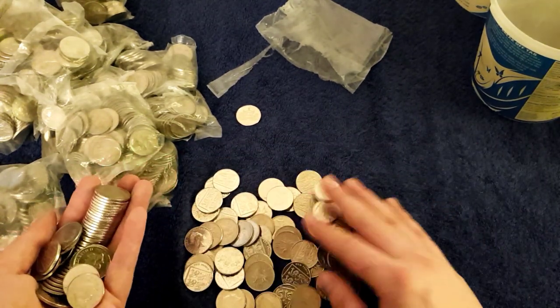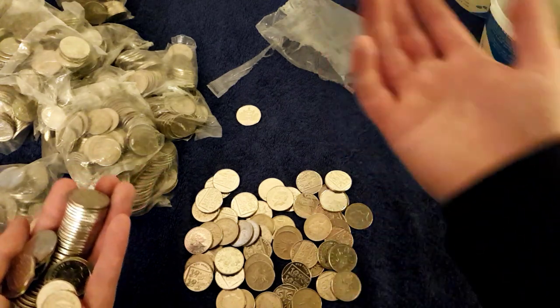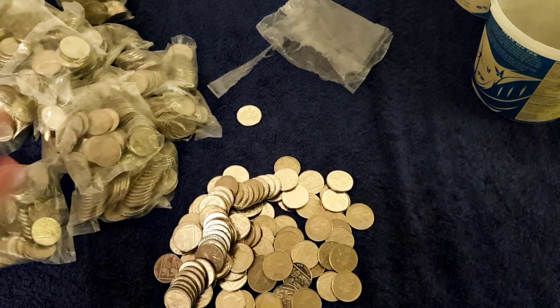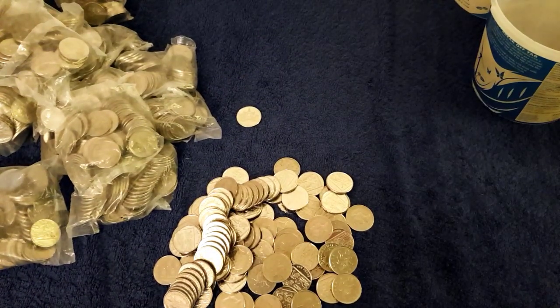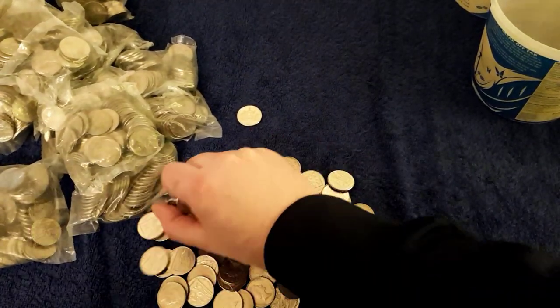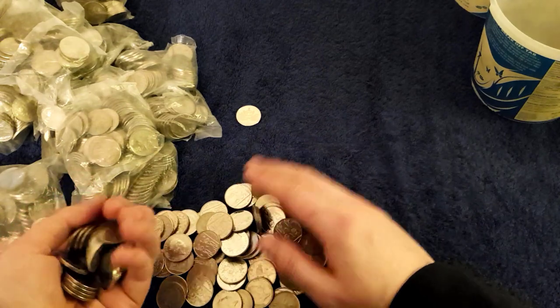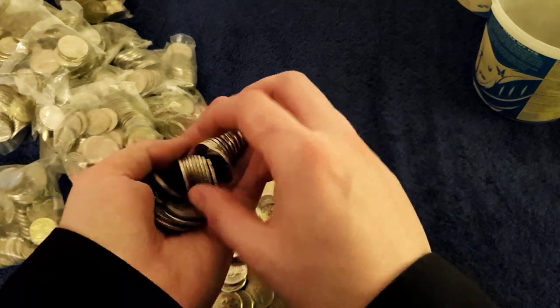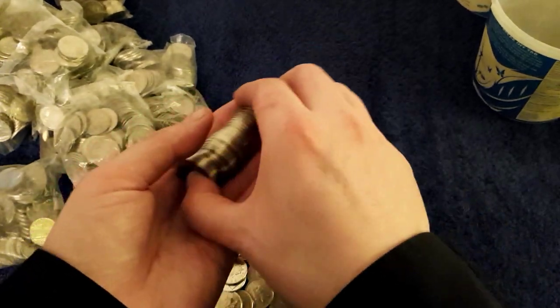I think it's possibly double the amount of coins. I've just lost count as well, but I don't care. I'm going to roll with it. That's what you call good fortune to start off with. Get a coin straight away that I need. I'm going to take that all day long.